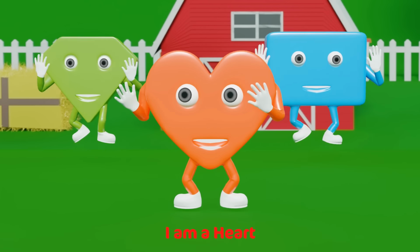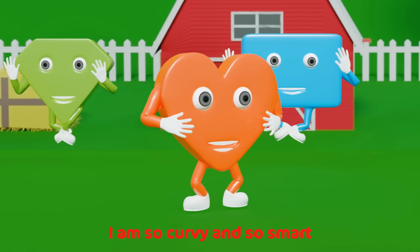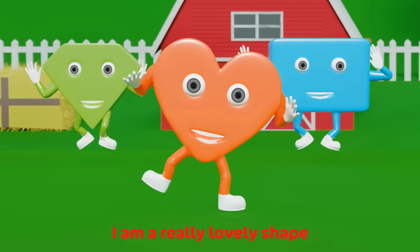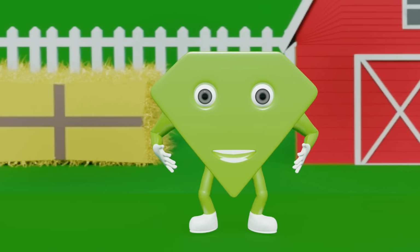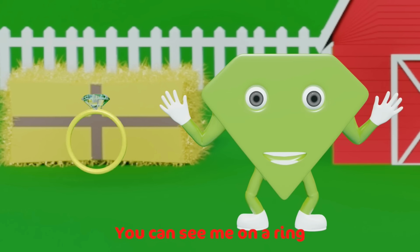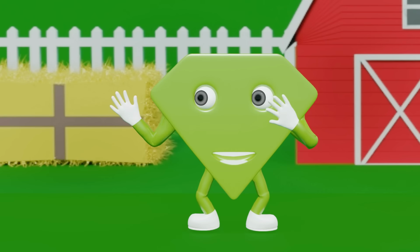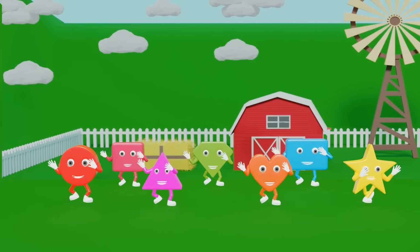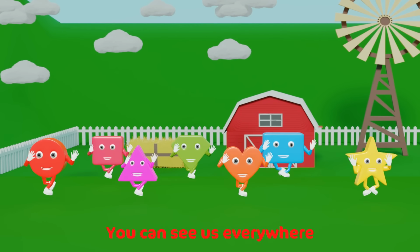I'm a heart, I'm a heart. I'm so curvy and so smart. I'm a really lovely shape. I'm a heart, I'm a heart. I'm a diamond. So shiny and so bright. I'm a diamond, I'm a diamond. We are shapes. You can see us everywhere.